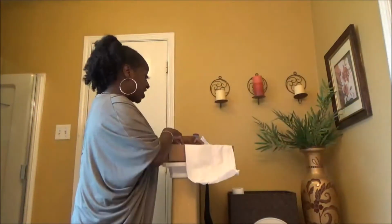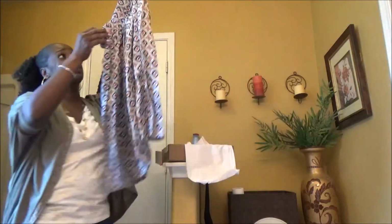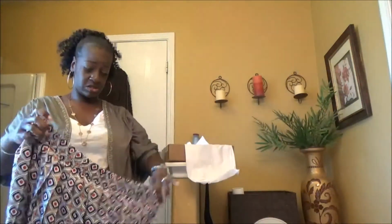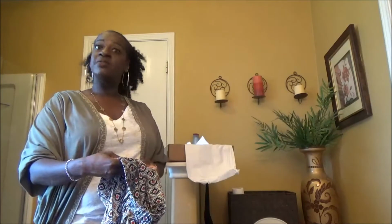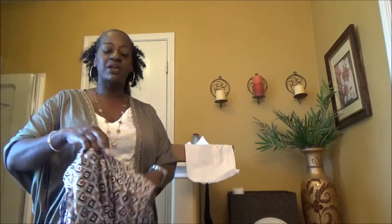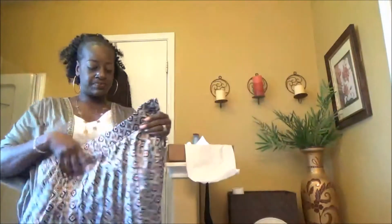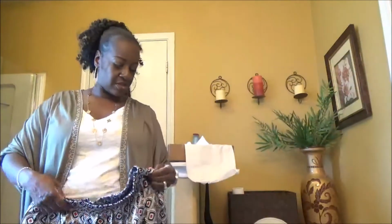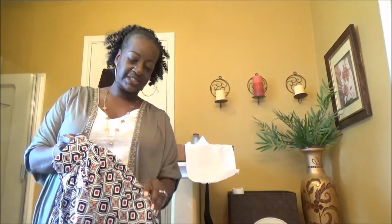Okay, and then I actually got a skirt this time. This is my first time and I like it. Oh my God, do I like this skirt. I think it'll fit perfectly. What brand is this? This is also Ava, the same brand as the dress. Isn't this cute? And there's a zipper right here on the side, but I don't think I'm gonna need to unzip it.